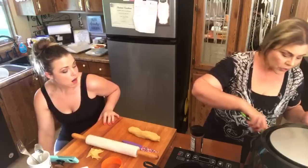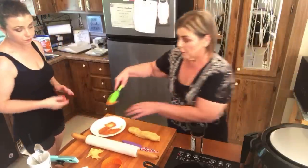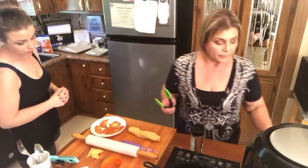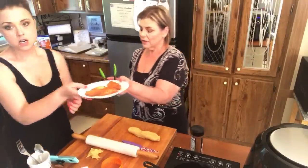Okay, saucer please, right behind you with the chips on it. So our two little meat pies are done. They're beautiful. I adore the air fryer. Oh, so gorgeous. Beautiful, guys. This is my favorite part, getting to eat it. Getting to taste it.